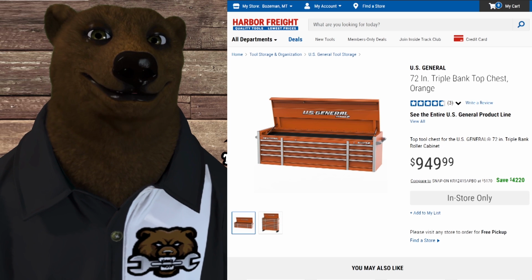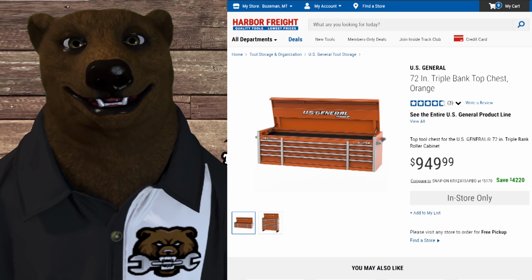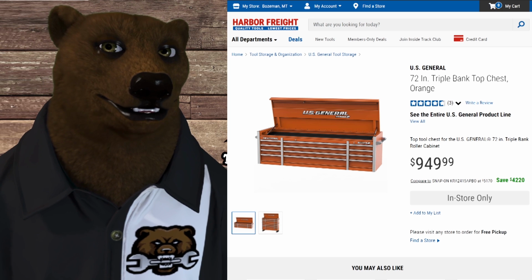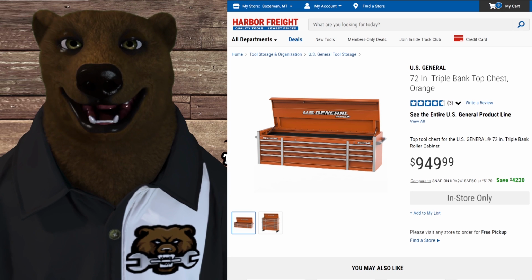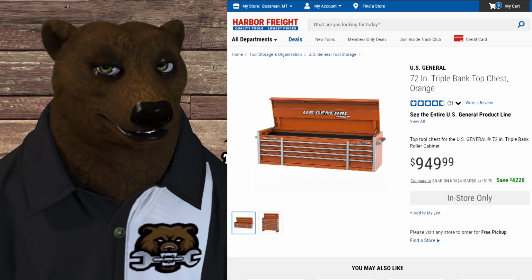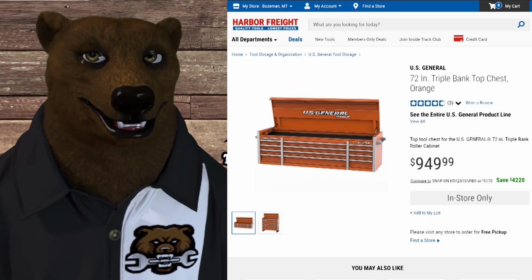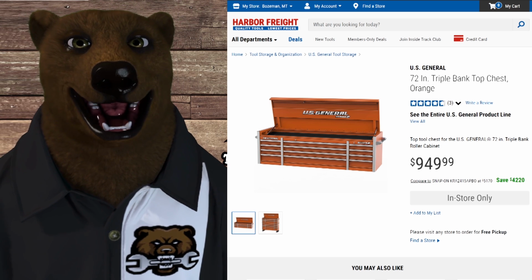All right, and next up, we've got the top box. I got to talk about this because this just came out not too long ago. The 72-inch, for those of you who have the 72-inch cabinets and you've been looking at getting this thing, you're looking at $950, right? So if we take 10% off of that, that's going to take us down to $855. That's a great deal on a top box cabinet like that.